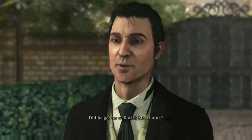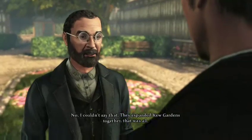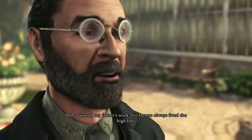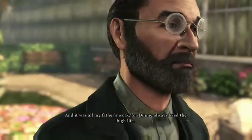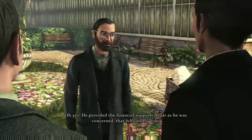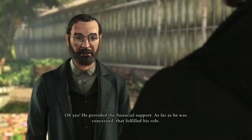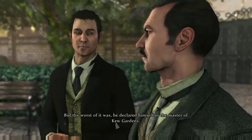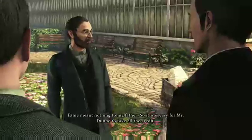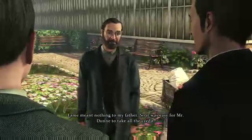Did he get on well with Mr. Dunn? No, I couldn't say that. They expanded Kew Gardens together, that was all. And it was all my father's work, for Dunn always lived the high life. So Mr. Dunn was not helping your father? Oh, yes, he provided the financial support. And as far as he was concerned, that fulfilled his role. But the worst of it was, he declared himself as the master of Kew Gardens. Fame meant nothing to my father, so it was easy for Mr. Dunn to take all the credit.